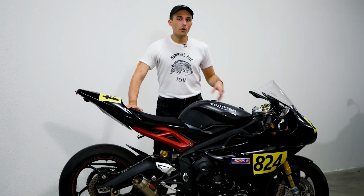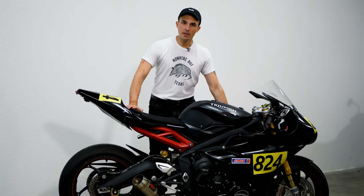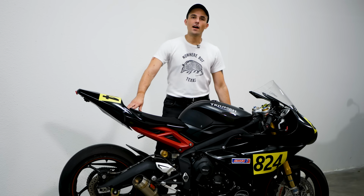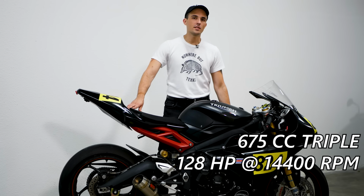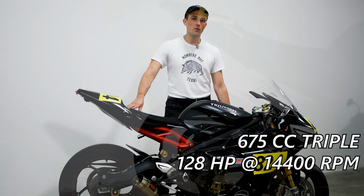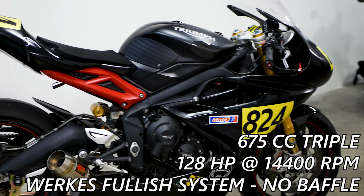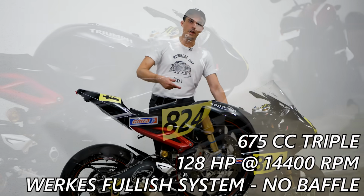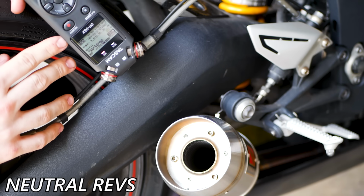All right guys, moving on up to our three-cylinder bikes. This is another personal bike of mine, the Daytona 675R. This bike is a 675cc three-cylinder motorcycle, makes about 128 horsepower at 14,400 RPM, quite the screamer. It features a Competition Werkes exhaust system that's basically a full system from the header back, and there's no baffle in it because race bike. Let's hear how it sounds.